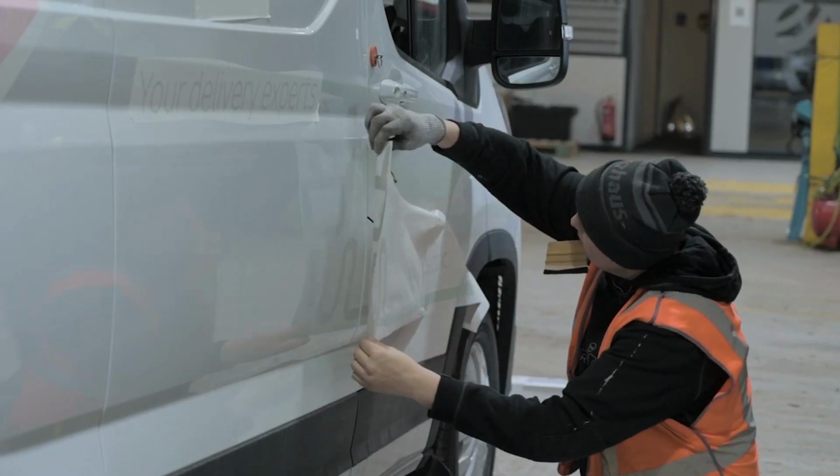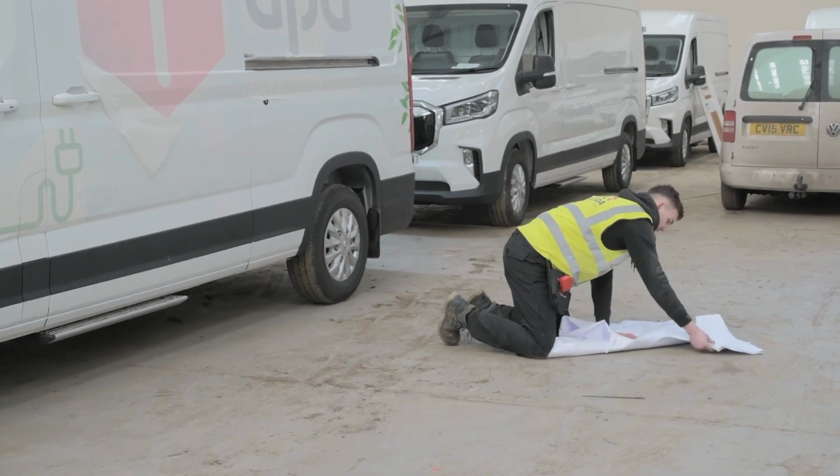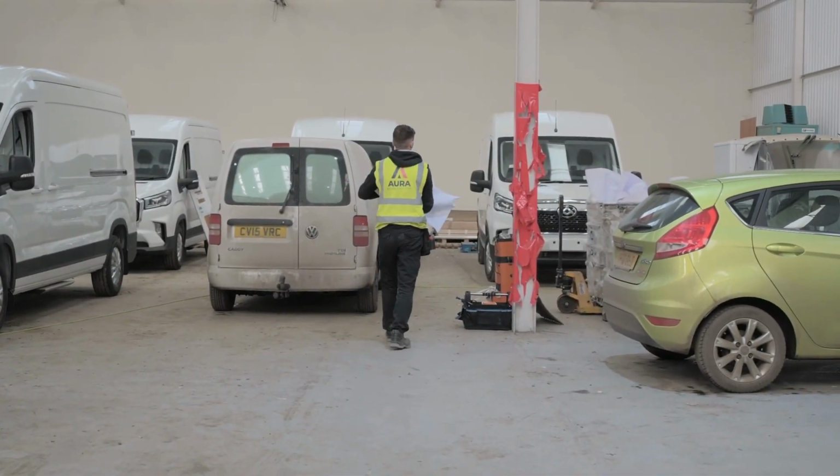So you might be wondering where it all goes. What happens to it? What does it get turned into? Well, first, let me give you an outline of the process. During installation, we collect all the paper liner and the vinyl offcuts from the graphics, both of which get recycled, but in 2 separate processes. Then, when the livery is ready to be decommissioned, we remove the graphics and take them to be recycled, which is the second stage in the process.